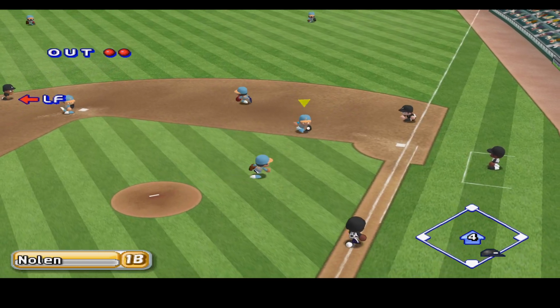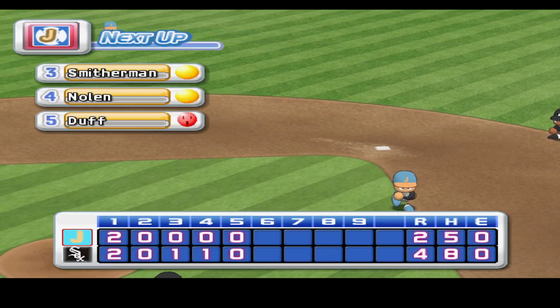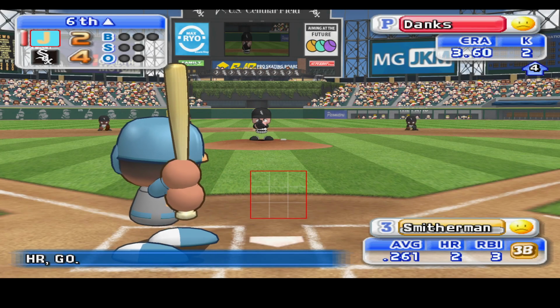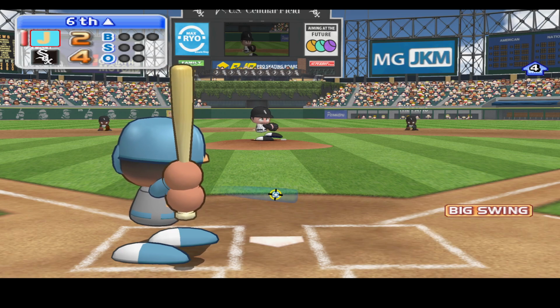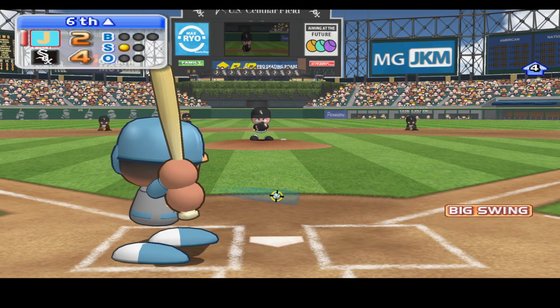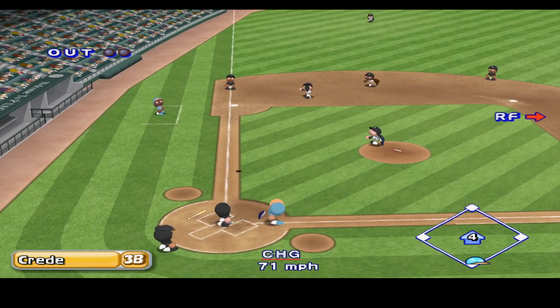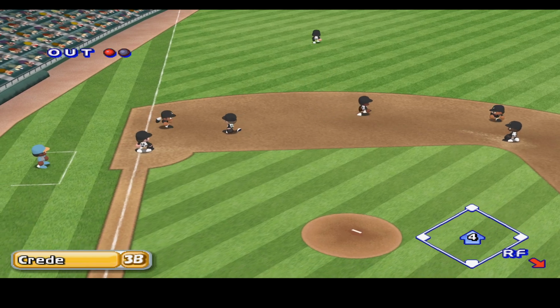And a ground ball to first. Nolan will take it himself, and that'll end the inning. Smitherman, Nolan, Duff, down by 2 as we head to the 6th. Oh, getting super aggressive. Well, I had no business swinging at that pitch.